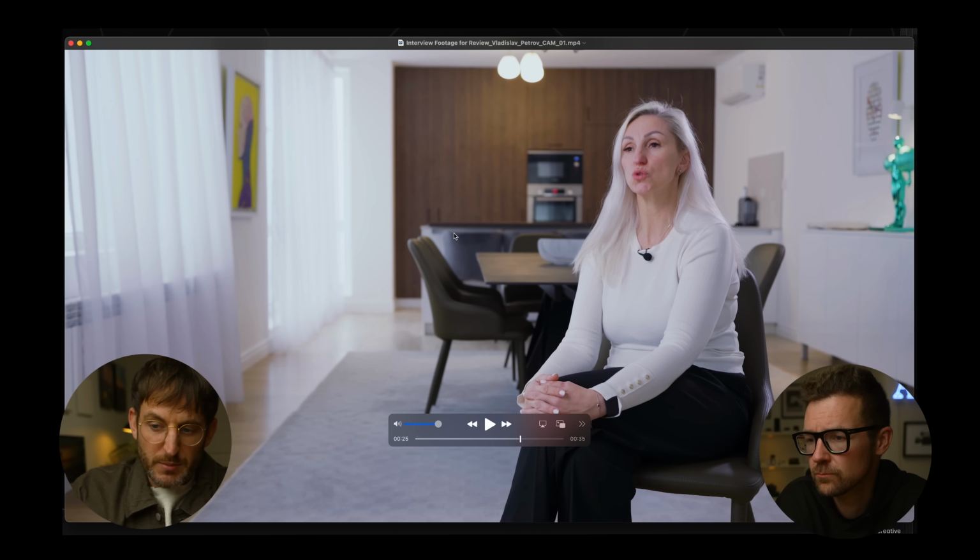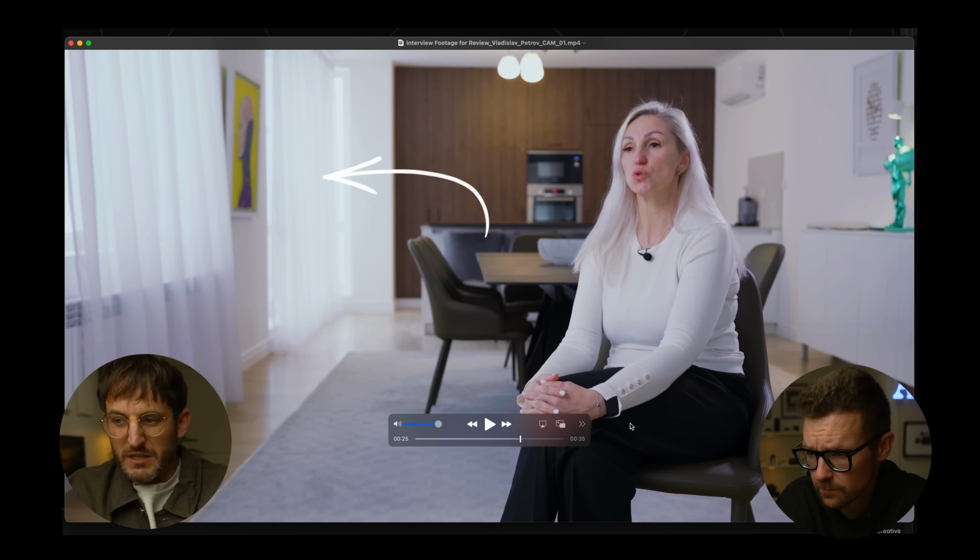Where right now, my eyes are being drawn right here. Like there's just not much visual interest. And then another small nitpicky thing is right now, let's say we're pointing into a room, I always try to point my camera towards our motivating light source.